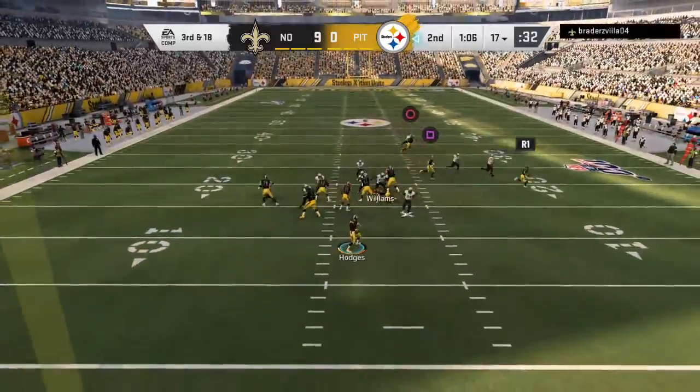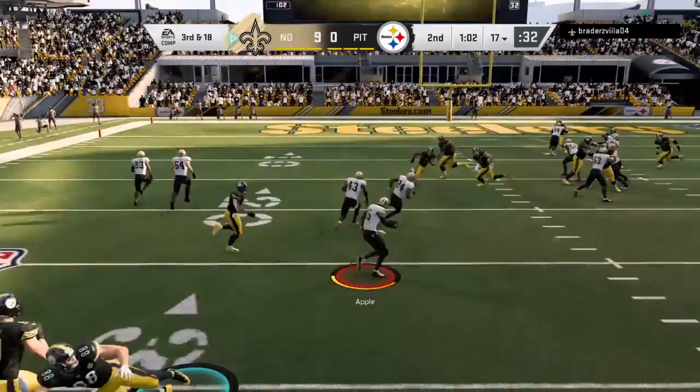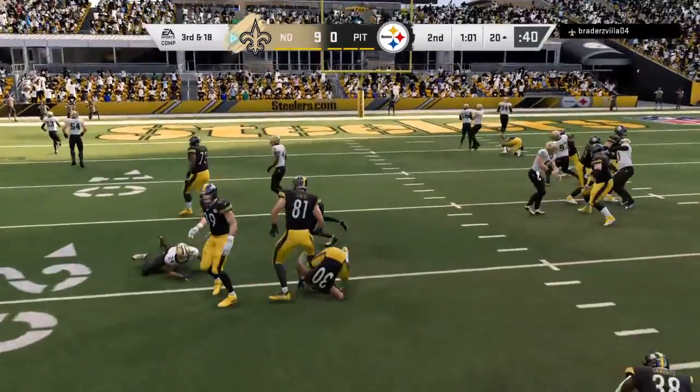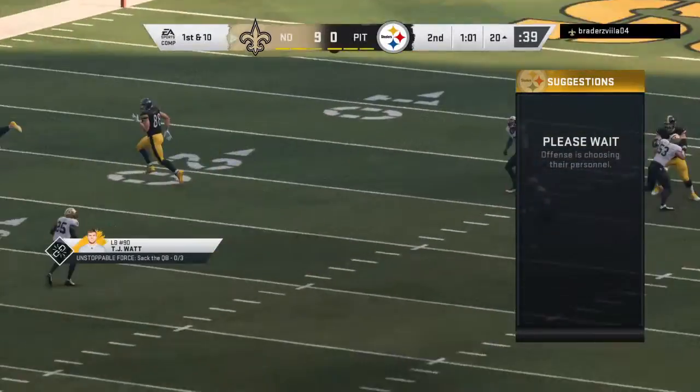Third and long. It's Hodges. And his pass is intercepted for the fourth time today. Picked off by Eli Apple. And he is going to get this one back to the 20-yard line.